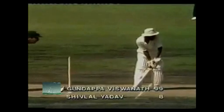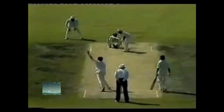Just put him onto 99. Now he's got his chance. Just a quick glance around at the field. Picks up his position. He's on 99. Fielding very close, looking to cut off that single. And he finds a gap, beats cover, and it's 4 runs and well played this year. Fine hand.